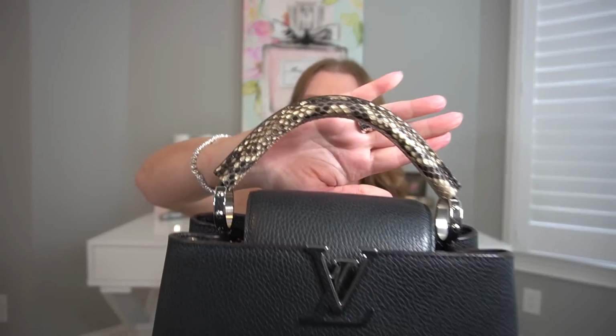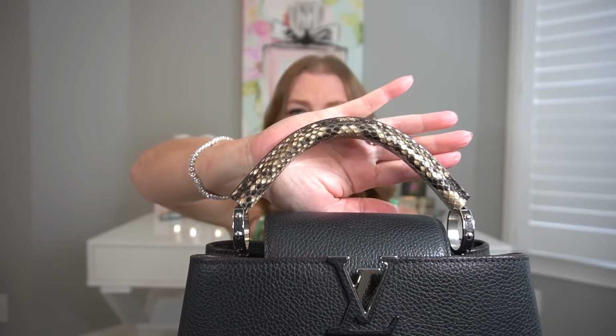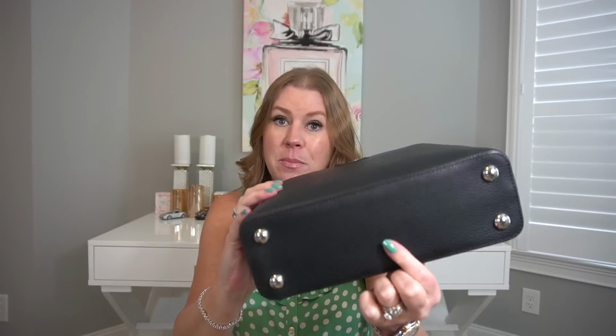Number 9 is also from Paris and also right around 4 years old, and that is my Capucines in the BB size. This is not one of my most used bags by any means, but this is one I'm just so happy to have. The memories behind it, it's beautiful. It's absolutely beautiful. It has the python handle, which I think is so cool. It's in the Tyrolean leather. It's very durable. The feet on the bottom.